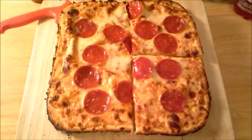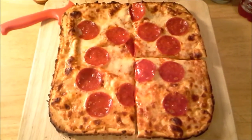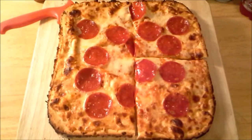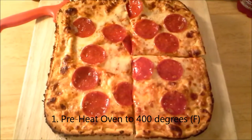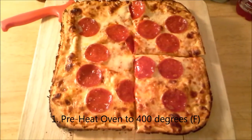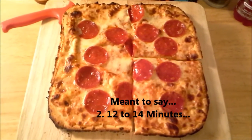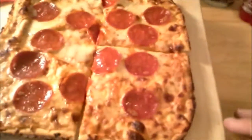This was a bargain at $2.50, and even if it tastes bad, it's not going to be a bad investment, because that much food for $2.50 is going to be pretty good. Well, in terms of the heating instructions, it told me to preheat the oven to 400 and let it go for 8 to 12 minutes. I checked it at about 5 minutes. It was looking pretty good, so I turned it around a little bit. Left it in there for about 4 minutes more, for a total of about 9 minutes.